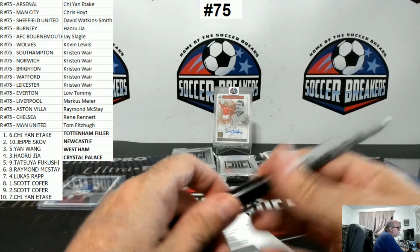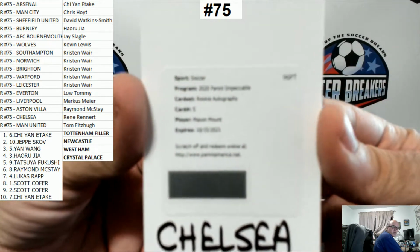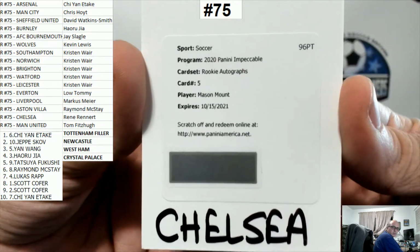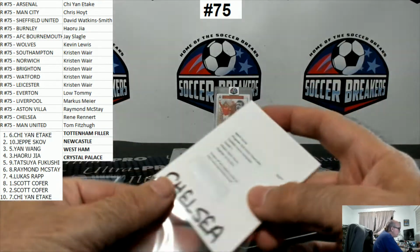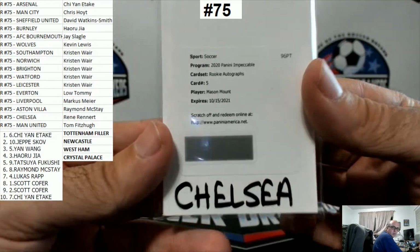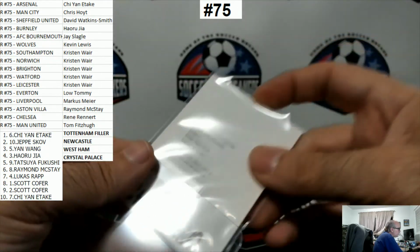Renee, on these redemptions, let me know if you want me to scratch it and just send you the code. They do ship free to Europe, so I don't know if you're going to sell it as a redemption or if you're going to redeem it yourself. But if you do want the code, let me know. That way we don't have to risk shipping it or any of that stuff.